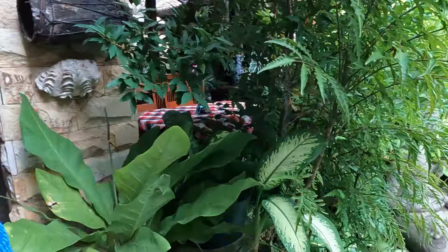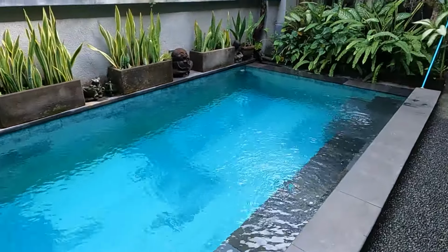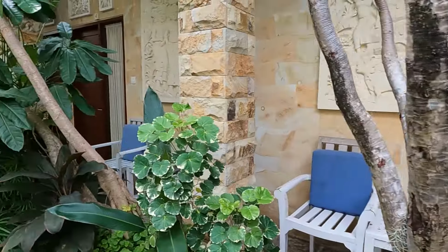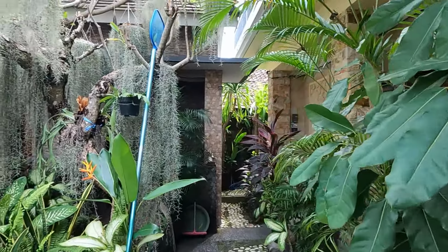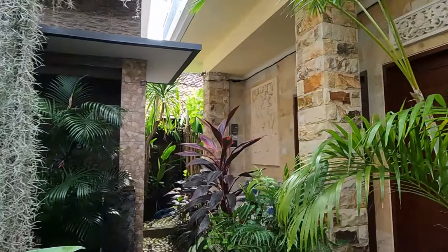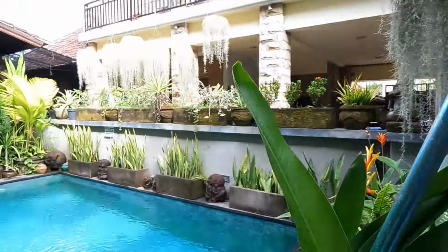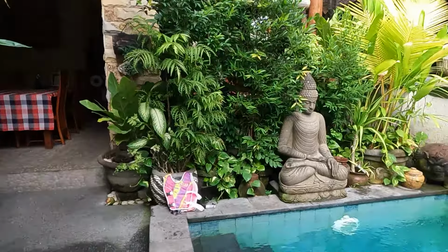So, oh wow, look at this. This is just gorgeous. You've got a lovely little pool here. You've got these nice little villas. Beautiful grounds, lovely gardens. And it's quite cool because there's so many plants around. It's very, very peaceful. Look at this. Imagine just relaxing, sitting back in the pool.